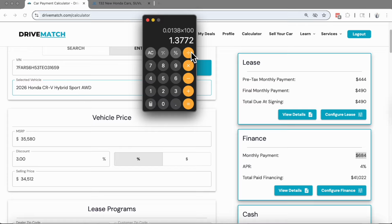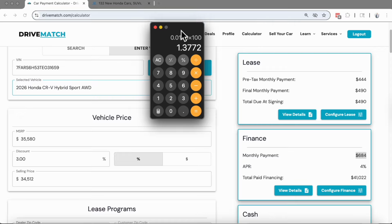Under 1.5% is a good lease deal. Hard to find these days. Under 1.5% is a good lease deal, which this is. Under 1.25% is a great lease deal, and under 1% is an amazing lease deal. We're not really seeing that many 1% or sub 1% lease deals. We get them here and there, but at 1.37%, this Honda is a great or a good lease deal in terms of value. And with that, ladies and gentlemen, I'm going to call it a video.